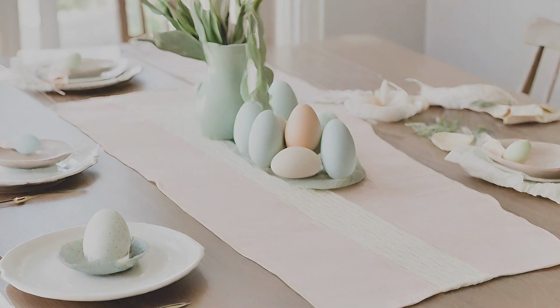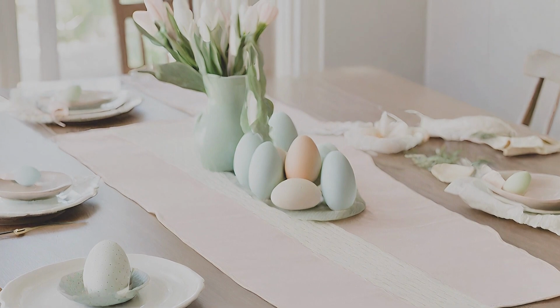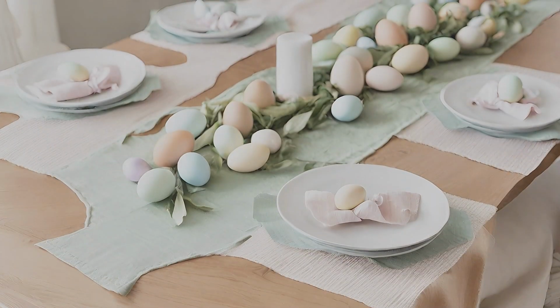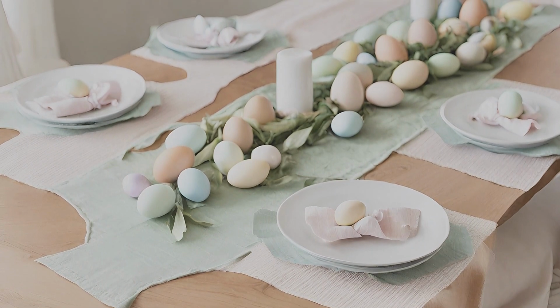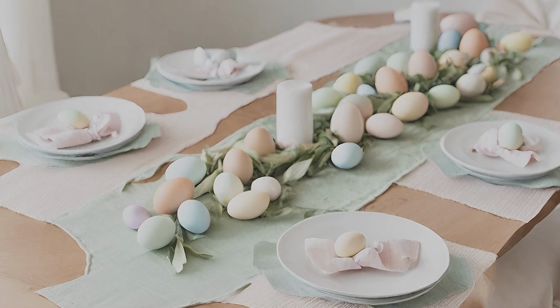Pastel table runner. Lay a pastel-colored table runner along your kitchen table to add a subtle touch of Easter elegance. Choose soft hues like lavender, mint green, or baby blue to complement your existing decor and create a cohesive look.